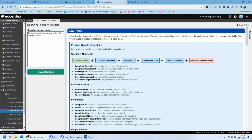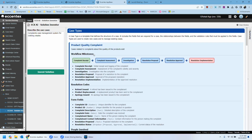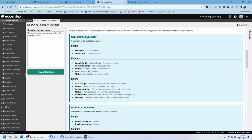So here I say, I want to create a complaints case management system for a clothing retailer. And it would generate you a number of case types. I just asked it to generate one for now, but it generates a product quality complaint case type. The workflow that's in our system, an explanation of what everything is, the various resolution codes, the form fields, which will then create the data model, the forms that are necessary to initiate this type of case type, the people involved, so the complainant, the case manager, the product quality investigator. This will create all sorts of operational CRM data models and forms and search screens and reports and all that for you. And then the various reports that may be involved in all this.